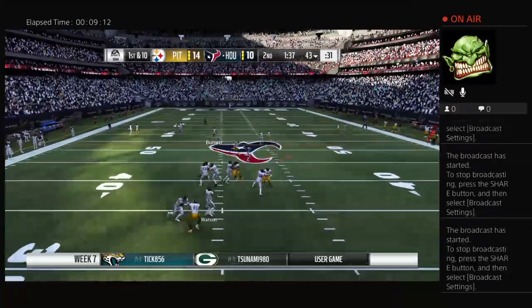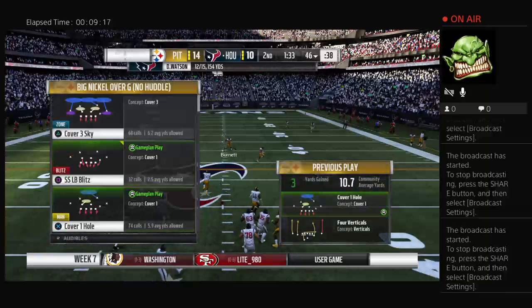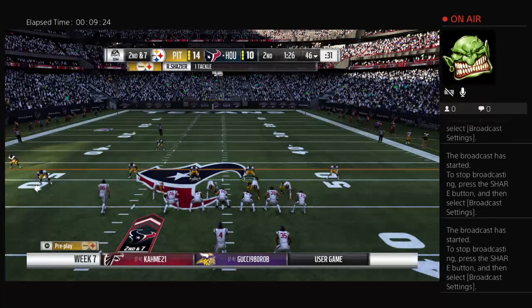Watson on first down. Throwing for his running back, and he's got him complete. And he'll be taken down at the 46-yard line. Give him 3 on the play, and that'll make it a second down.